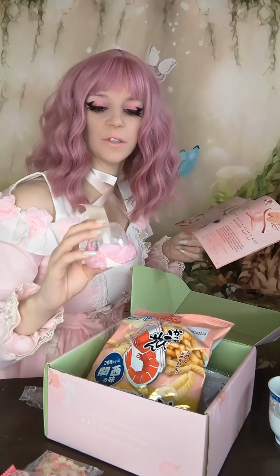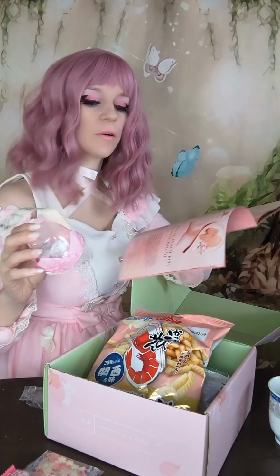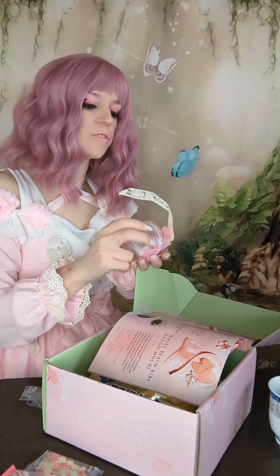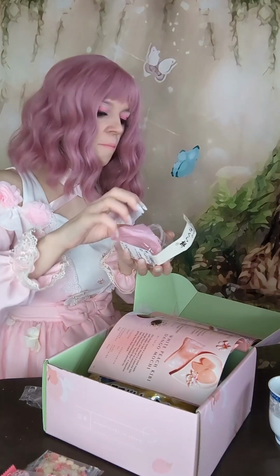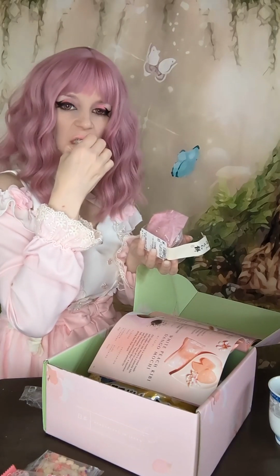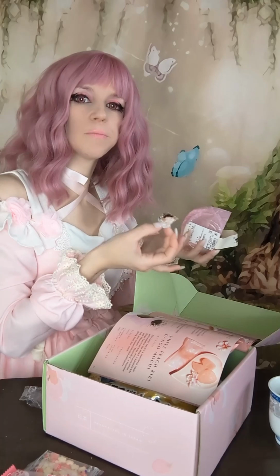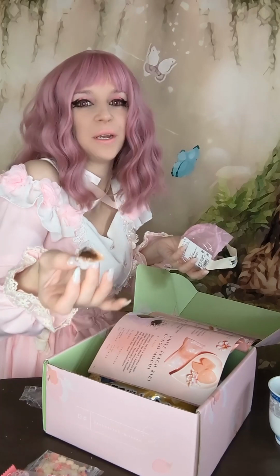Another thing, I get excited when I see it in a box. These mochi. One bite Sakura mochi. This has red bean paste filling, but it has sakura, pickled sakura leaf in it. Show you the middle. In the picture, it doesn't look like this. I don't know. It looks like jam, but this just looks like red bean.